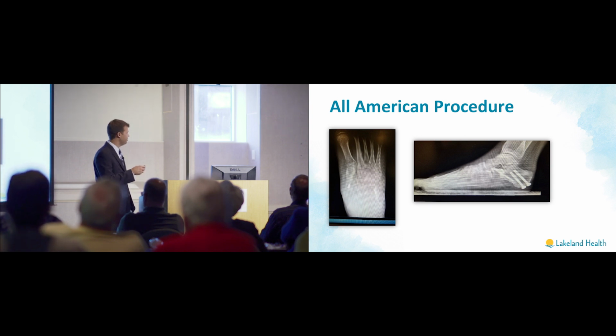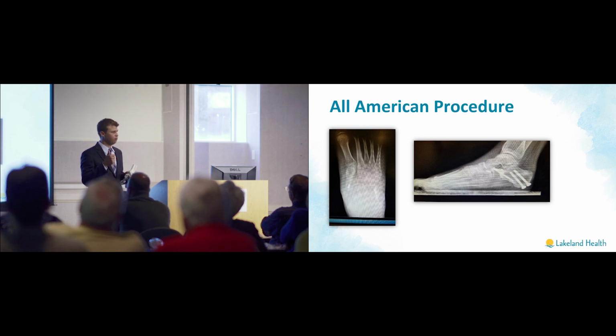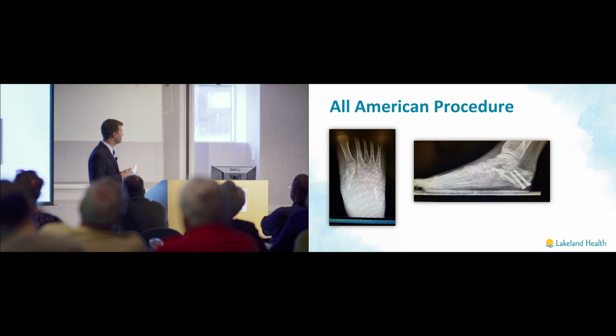And you do a stepwise approach. The first thing you do is you actually go up into the leg, okay, and you lengthen one of the muscles, or if not both, up in the leg to lengthen the Achilles tendon, because remember, that's one of the issues that causes the deformity. So you have to lengthen that.